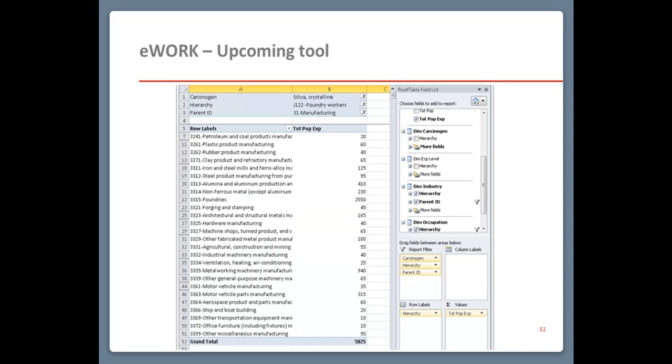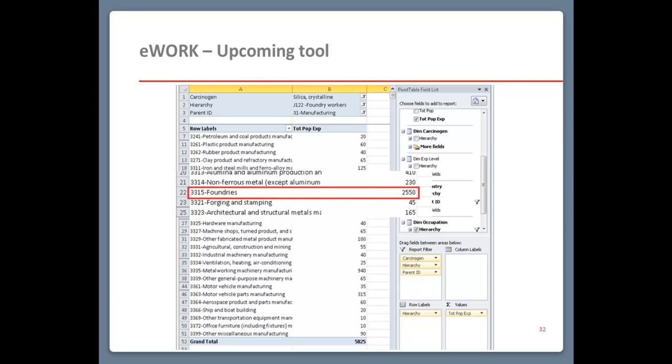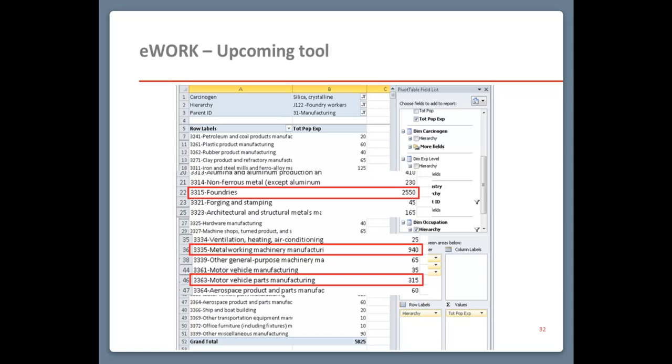This example shows all foundry workers exposed to silica in different industries. Not surprisingly, you can see that most of them work in the foundries industry. But you can also see further down the list that metalworking machinery manufacturing and motor vehicle parts manufacturing also have quite a few foundry workers exposed. The eWork tool will allow users to view our results in any available dimension, including job, industry, province, sex, and exposure level category.